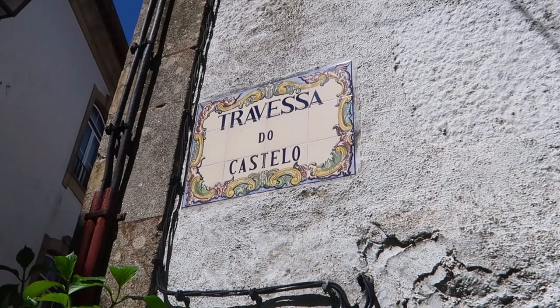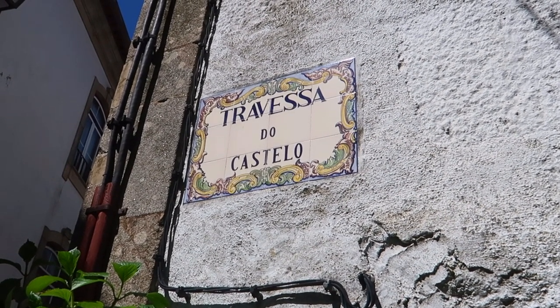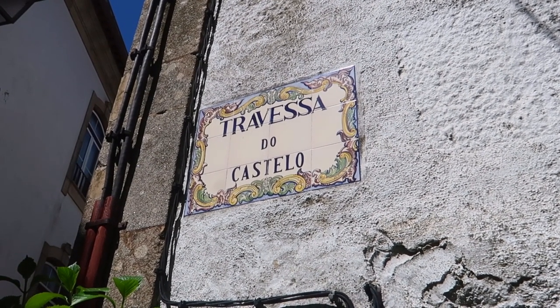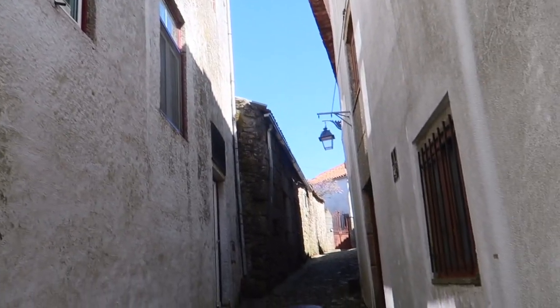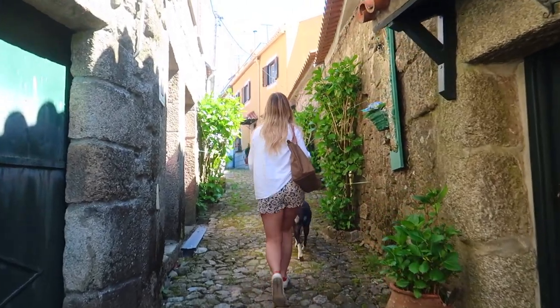Observation, well, these tiles are everywhere and we just love them. Hopefully going to get one for our own place. Lovely detail on them. This is Travessa do Castelo, I'm guessing that is traverse to the castle up this street here. Off to the castle, Trancoso.